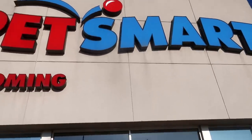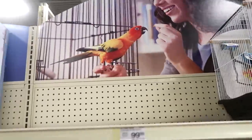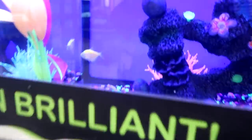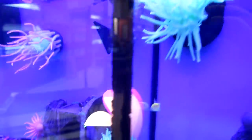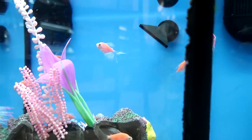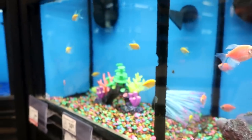First stop, PetSmart. I miss my bird, you guys, so much. We are in PetSmart, and I really wanted to see if they have these glowfish, because they used to be illegal in Canada, and now I see them. Look at these, they're really cool. You put a blue light, and they actually glow. Aren't they cute? I love those orangey ones over there.